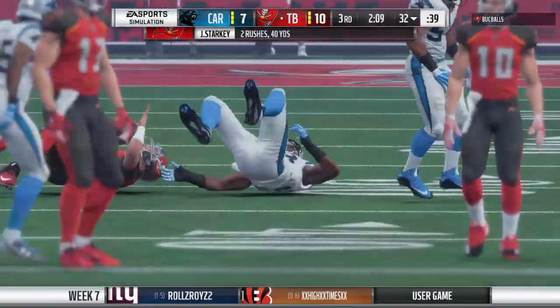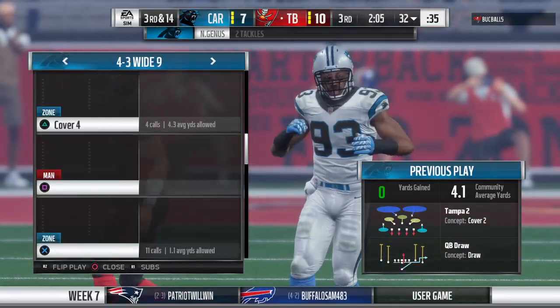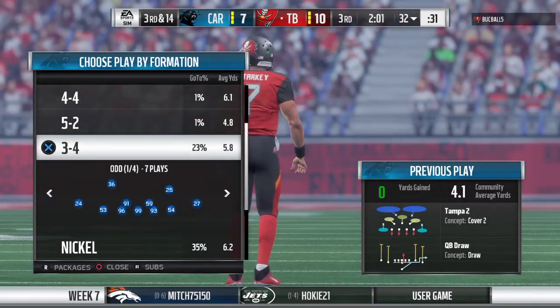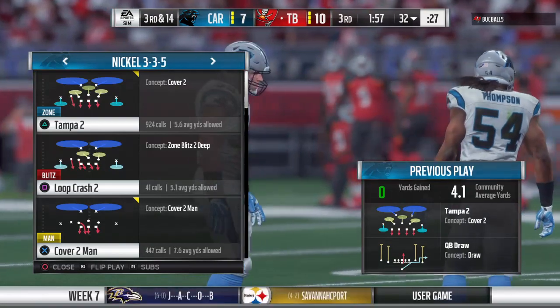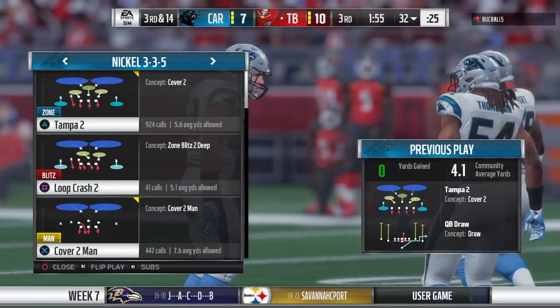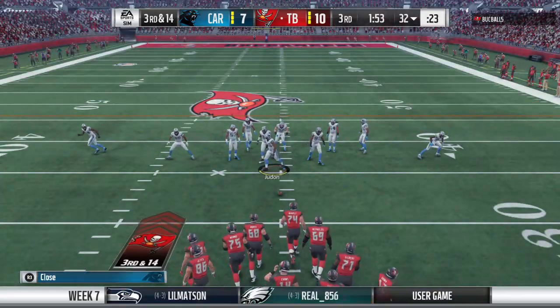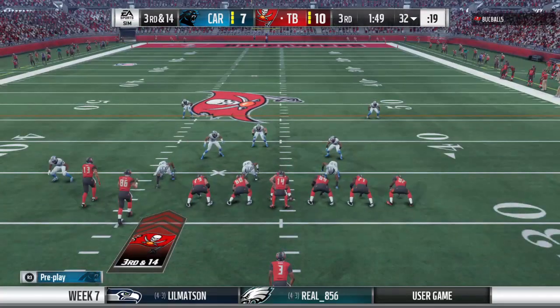Stopped immediately there. Call it no gain on the keeper, and it's going to bring up a 3rd down. And the Panthers bring in their nickel set as they try to defend here on 3rd down. 5 defensive backs. All right, here we go.